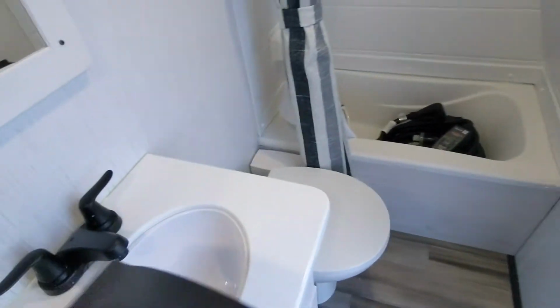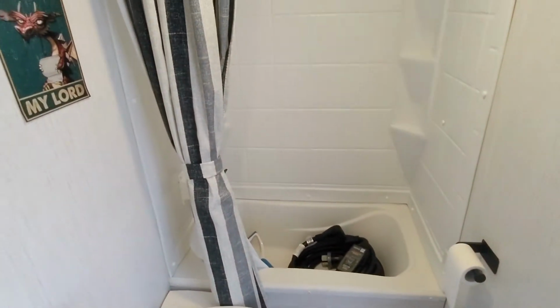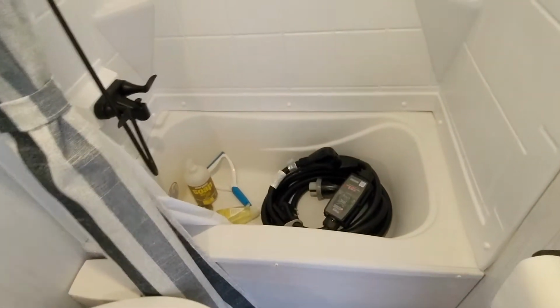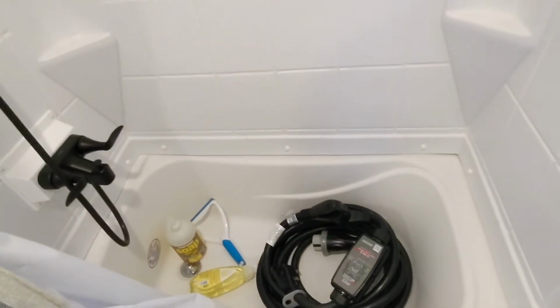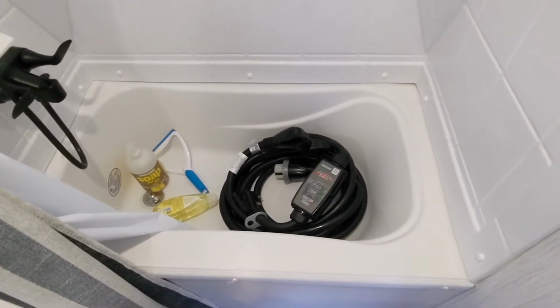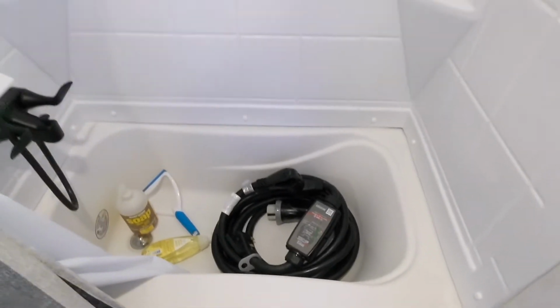The rear bathroom is great. This is a real nice thing for the kids. There's plenty of room in here. And you can see because storage outside is so limited, storage is going to be your main issue. This is where I actually store the 50 amp cord. It comes with the cord. It does not come with the power protection, so make sure you get some of that.